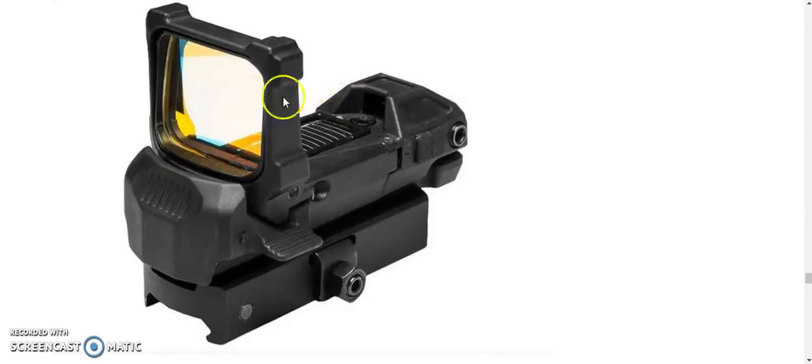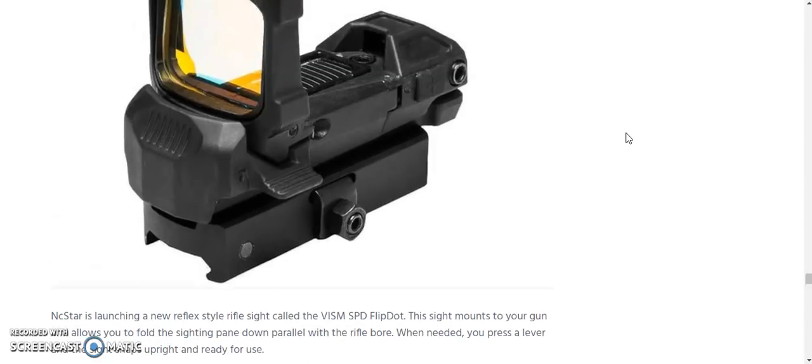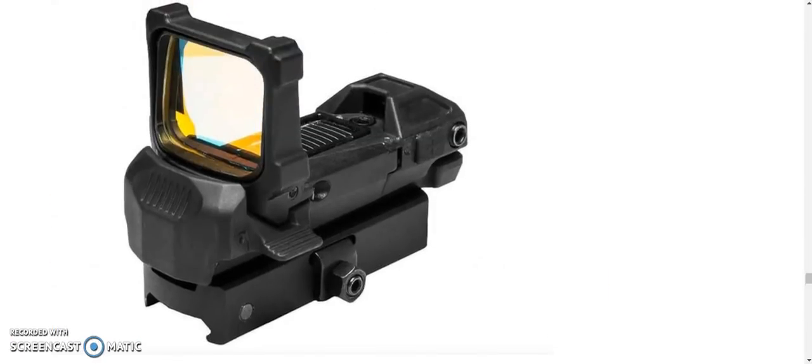It does allow the red dot itself to fold flat so that it is parallel with the bore. It also features a quick detach system. It also has a solar panel on it which charges the main battery, and it has a backup battery to power it just in case you happen to be in dark conditions or unable to charge the main battery. It also features a lifetime warranty from NC-STAR, which is very cool, and this is one of those things that looks like it's finally going to make it into production, and it is available at this time.